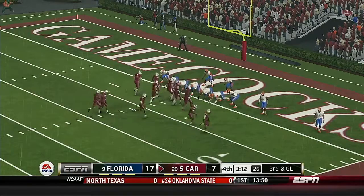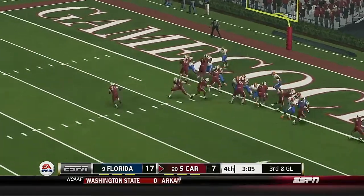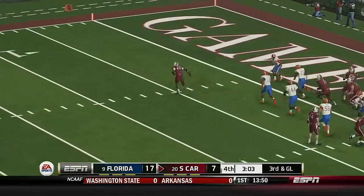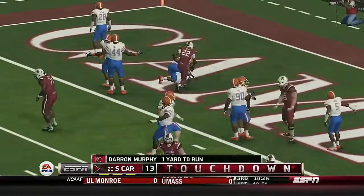They're crowding the line. Set, check, check. Eagle. Going left on the counter. Touchdown, South Carolina.